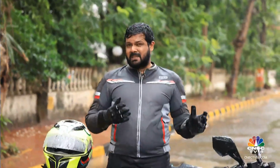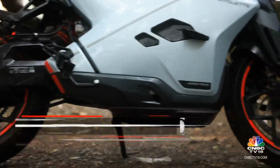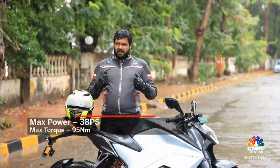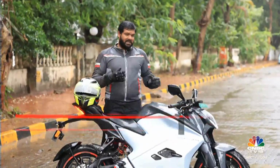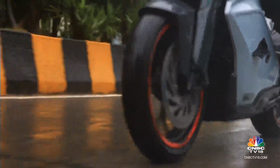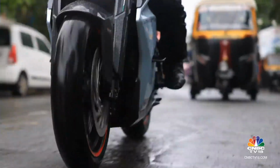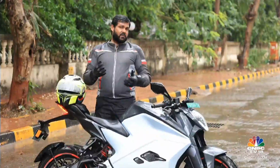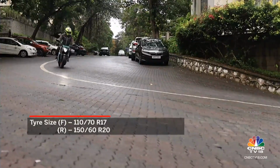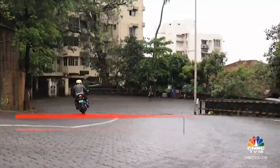Now, the Ultraviolette F77 in the Mumbai monsoons. I have to admit I was a bit skeptical at first because, well, it being an EV and a performance-focused EV at that, as you know, EVs are all about that initial torque and initial acceleration. But the way this motorcycle is configured with the ride modes, the throttle calibration, the way the brakes are set up, the amount of grip the tires give you, the suspension, the way that holds up over all sorts of surfaces, and even the unforeseen bumps that you are going to hit, it just holds up so nicely. You will have a real good amount of fun on this motorcycle, even in ballistic mode.